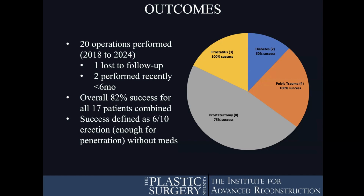Some of my patients hadn't had an erection for 15 years. And then with this procedure, they're able to get erections again. So it's been really great. If you see in this little pie graph here, I kind of divided it up into the types of etiologies.